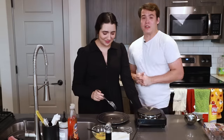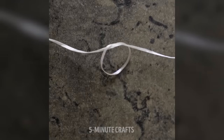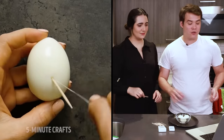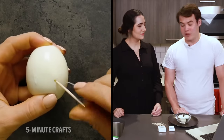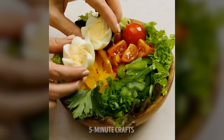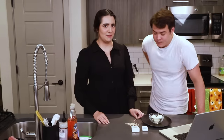All those words in one sentence. Okay, so basically you take your floss, you tie it onto your toothpick, you spear the egg, and then you use the floss as a mechanism to carve a design, in this case a zigzag, into your hard-boiled egg. You pull out your toothpick, and voila, you have something that looks kind of like a flower to put onto your garden salad, chef salad. It's just beautiful. Calm salad. It looks incredible there.